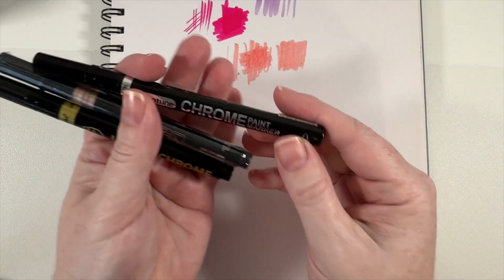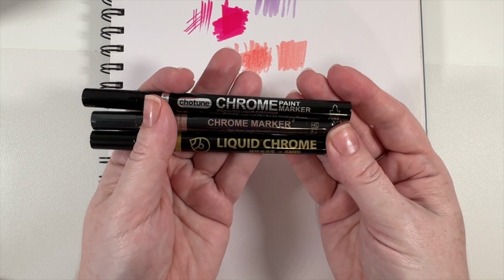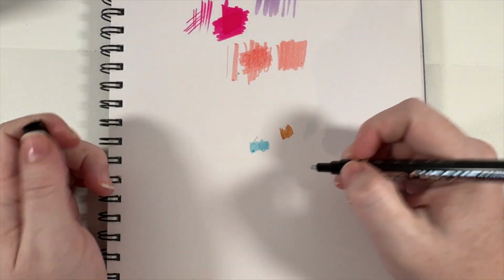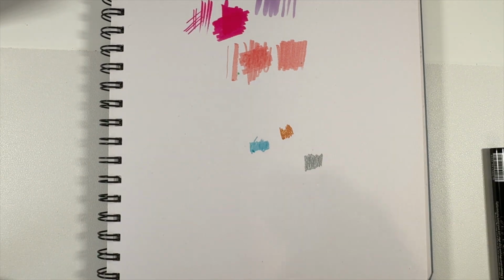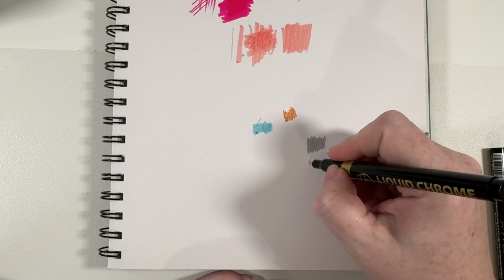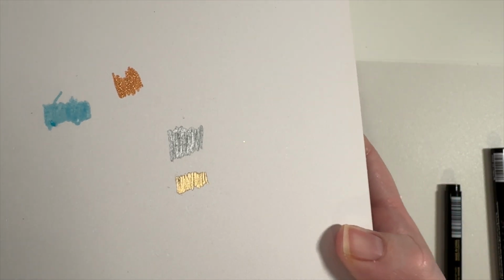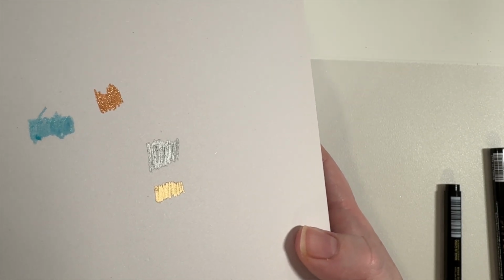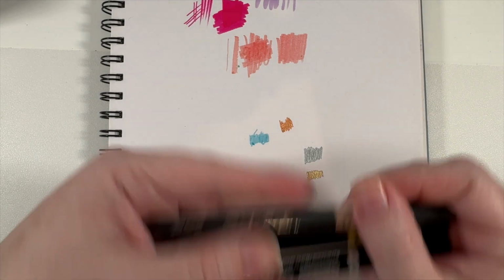Some other pens that I have really been enjoying using are these chrome markers. Now I purchased these from Temu. They come in a range of different colors and different pen thicknesses, and they give such a great finish. Now I don't know how it's going to work on this paper, but on a smoother paper, this one's probably running out. It gives a really shiny metallic finish. Hopefully you can see that there. Yep, there we go. Super, super shiny. Now these were super inexpensive, being from Temu. I'm sure you can buy more expensive versions elsewhere, but I have links to those because these are the ones that I have been using.